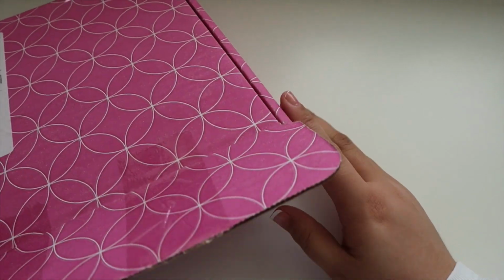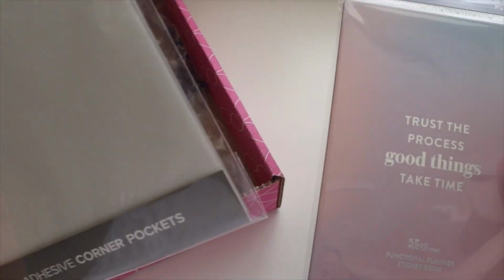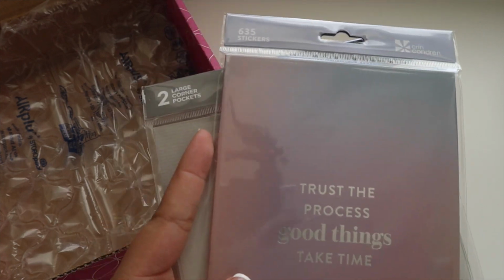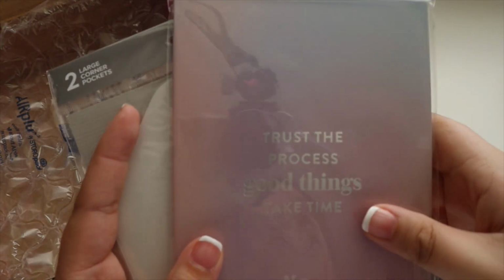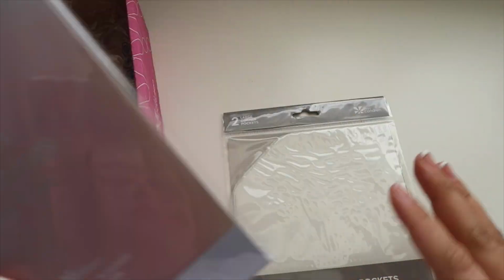And we'll start with Erin Condren. So again, I've already opened this. I've had this for a while. But I ordered 3 of the functional planner sticker books. If you buy 4 accessories, you get like 15 or 20% off. And so I bought 3 of these books because I really love them. You have all of these functional stickers.